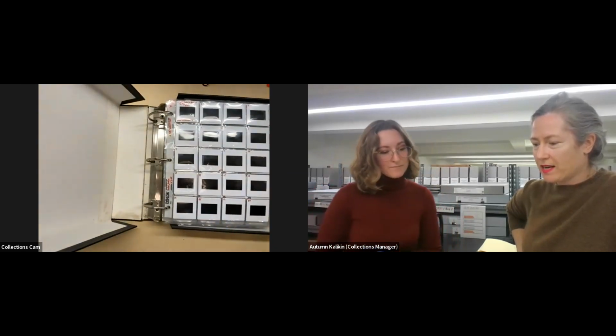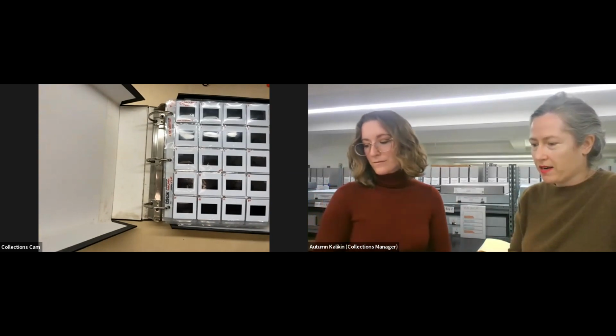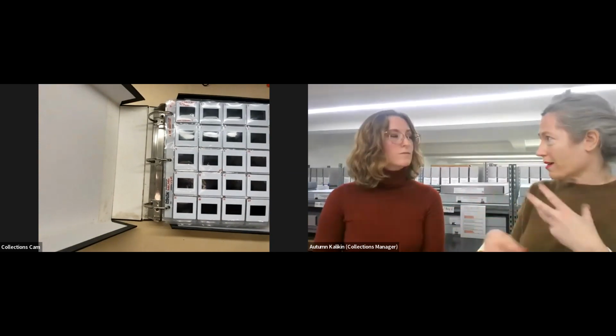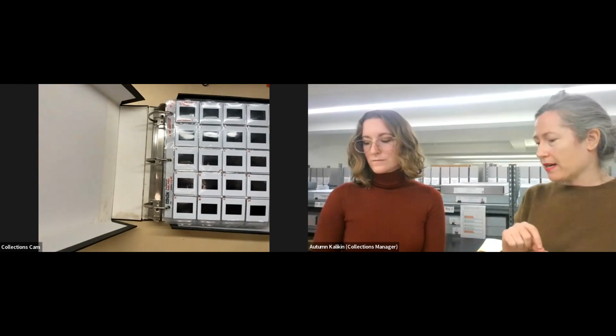Sure. So I have to say that this is an example of a project that I tackled probably 80% of. I have plenty of slides and plenty of 35mm negatives that are in strips, and all I've done is put them in sleeves. I've taken them out of the little envelopes that my drugstore photo processor had given me, and I put them in negative holders, and that's kind of all I've done.